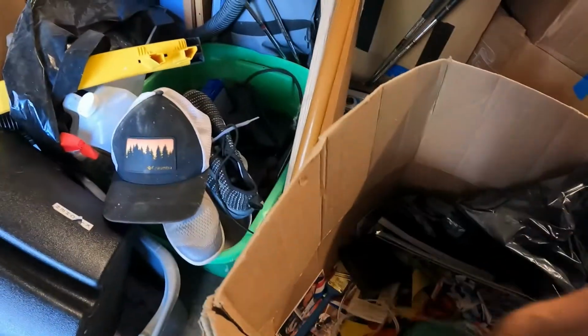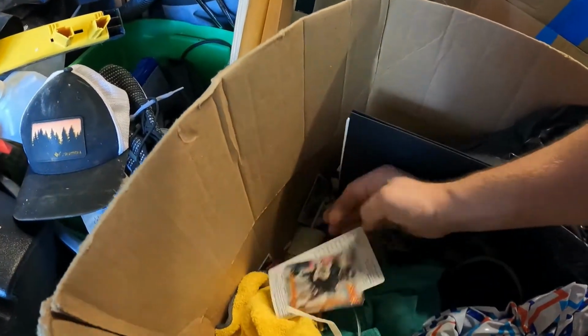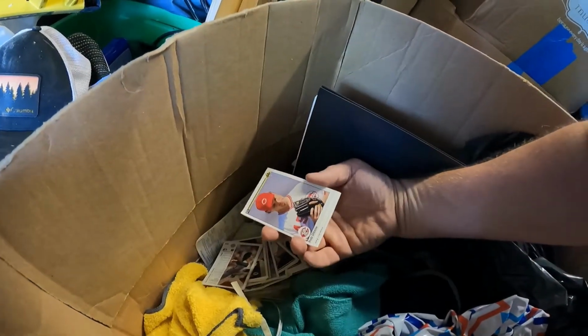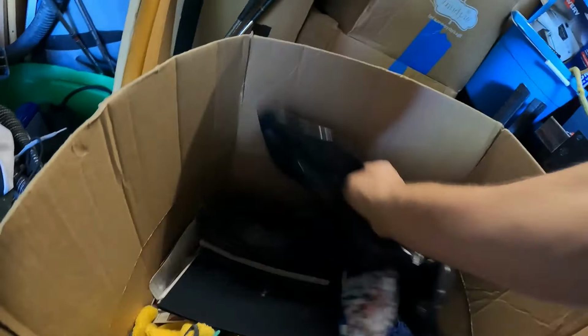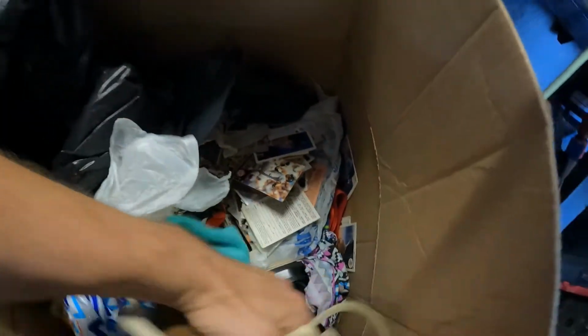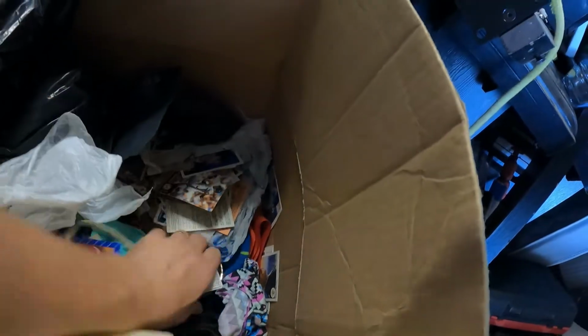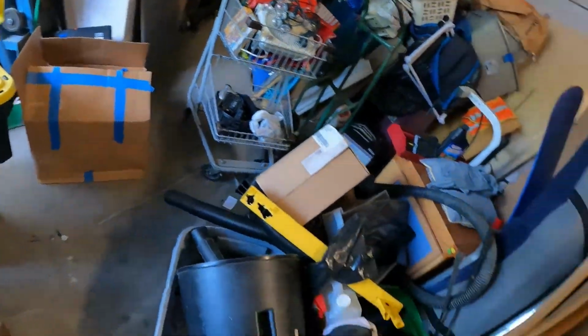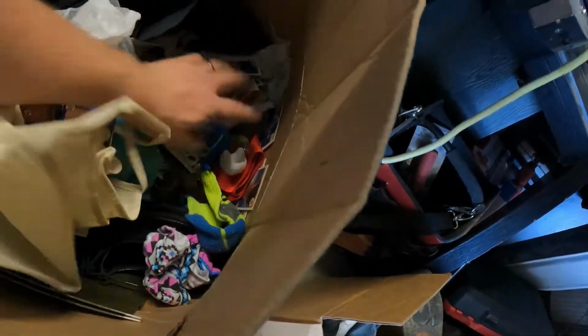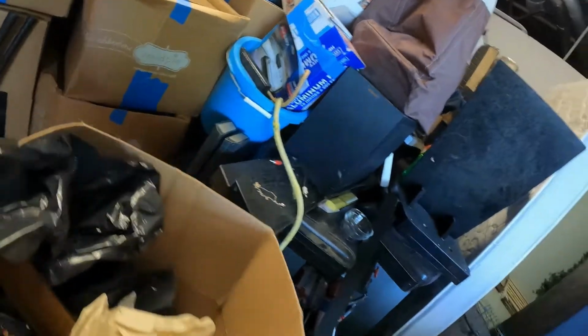Down in the bottom here, I'll have to pull all these cards out. I don't think it's going to be anything too great, but there's some 1990 Upper Deck down in there, and other stuff mixed in, just a bunch of loose cards. There's a shoe. Let's see what that is. Oh, that's just a school sports medal there. Yep, lots of cards on there. Okay, so we'll set this aside and I'll have to get those cards out.